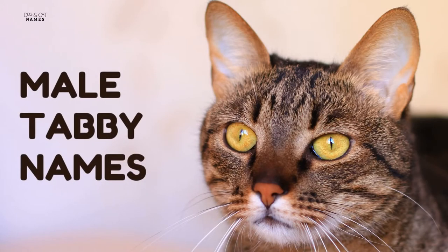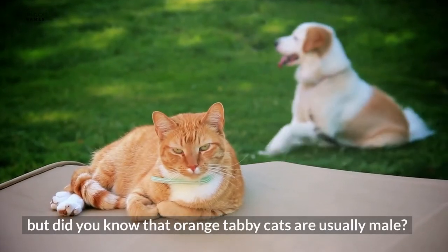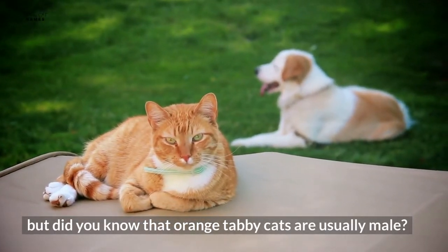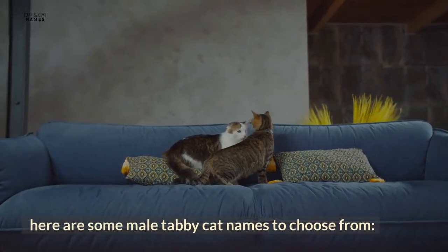Male tabby cat names. Tabby cats come in all shapes and sizes, but did you know that orange tabby cats are usually male? Regardless of what color your male cat is, here are some male tabby cat names to choose from.